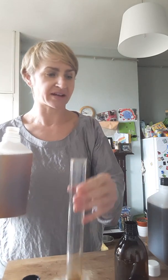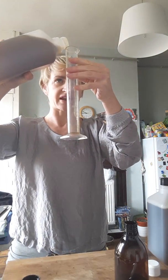So this is based on the idea that the sum is greater than the parts. So by having multiple medicines together, they kind of enhance each other's function. And herbalists use particular herbs that they know go really well together to help each other. So that's why we use multiple herbs together.